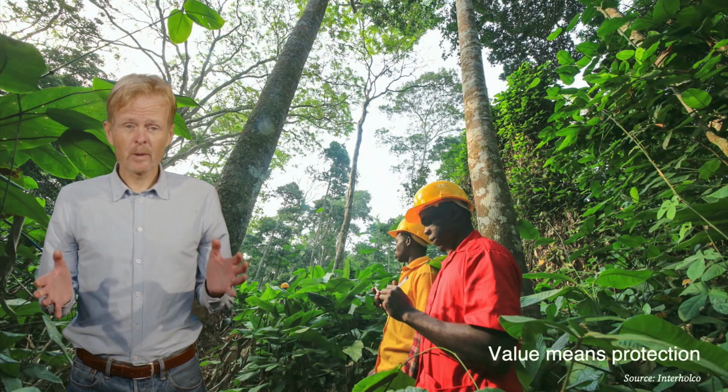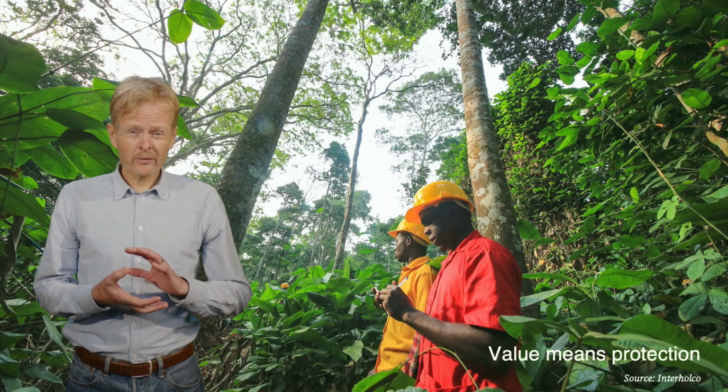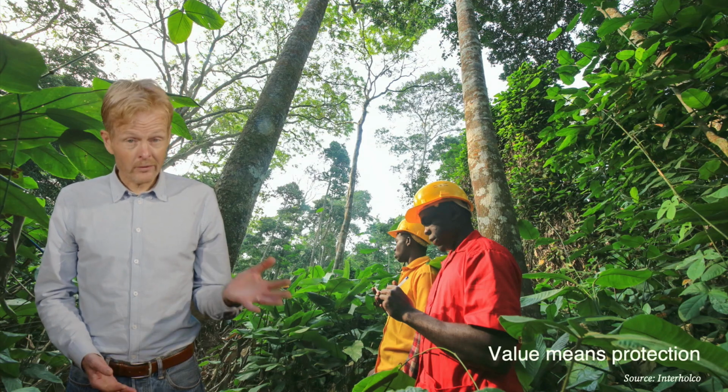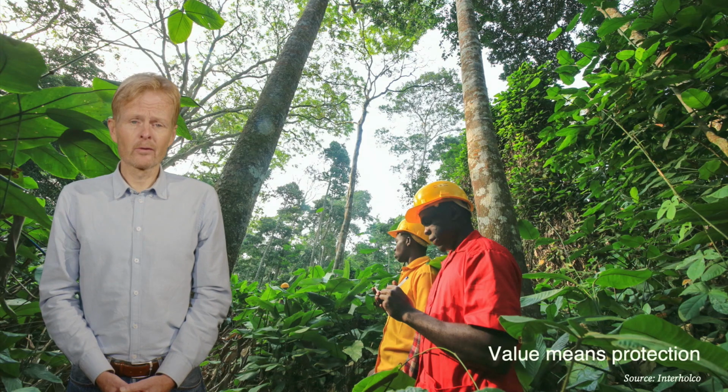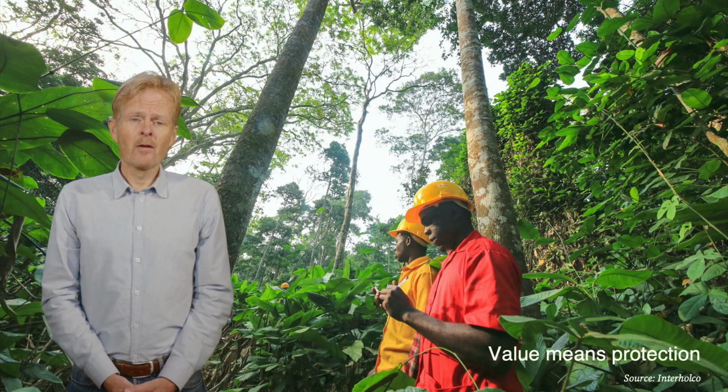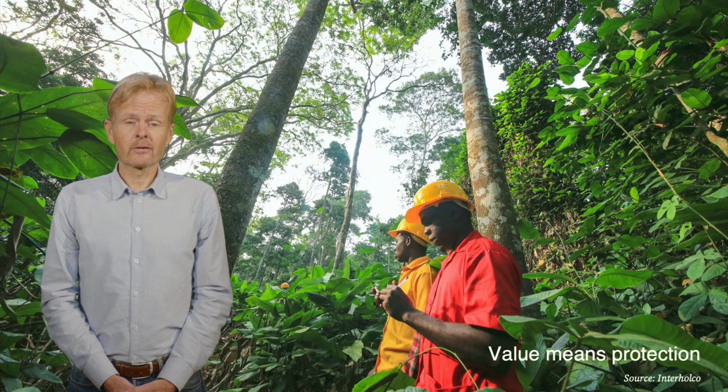And this is where the construction sector and the forestry sector come together. There is mutual interest. The construction sector needs the forest for supply of resources. At the same time, the business case for sustainable forest management relies on sufficient income from the sale of forest resources. This is particularly true for tropical forests.